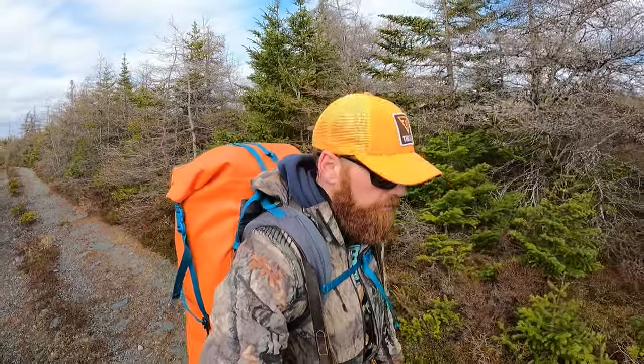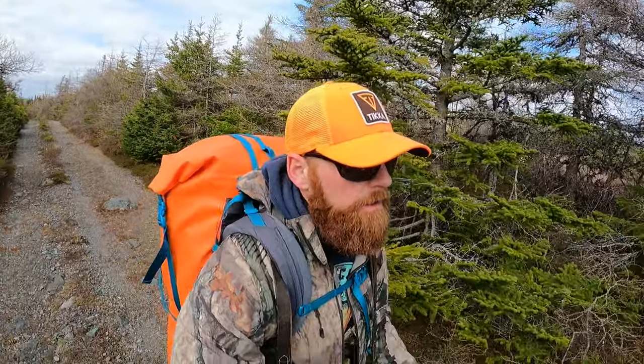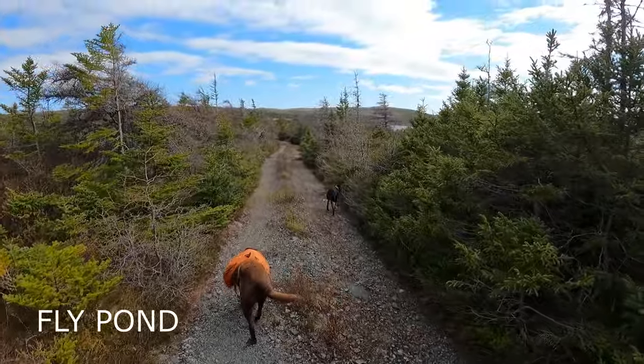Well, just found this little side trail here. Goes down to Fly Pond, down to the end of Fly Pond. So I decided to branch off here. I'm gonna walk down this trail to see if there's anywhere decent down here to camp.